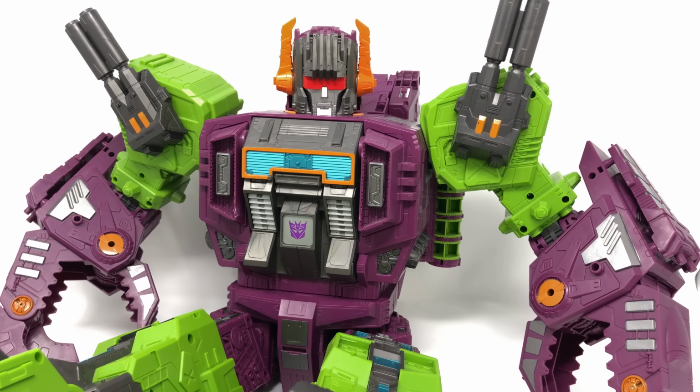Taking the second runner-up spot as being one of my favourite Titan classes, this has to go to the most recent Transformers Earthrise Titan class Scorponok. This really was a very close contender for the first spot. However, the first spot, which I imagine you can probably guess now, just had that slight edge over this, but this one truly is really well done.